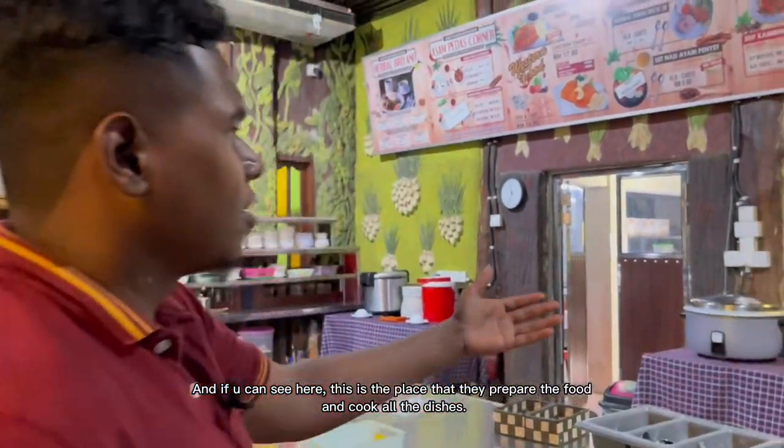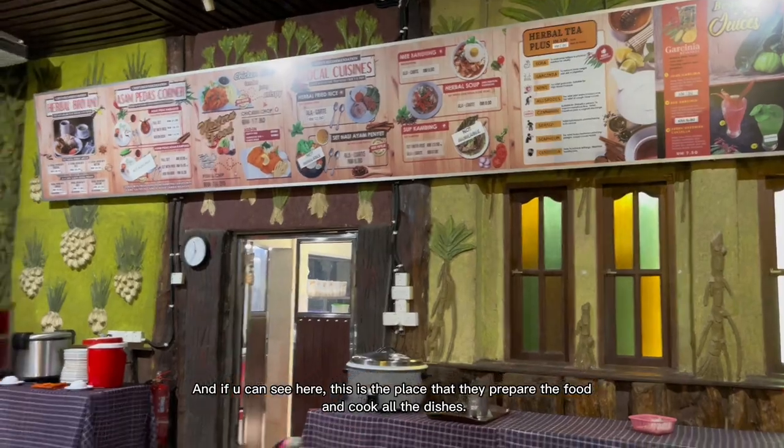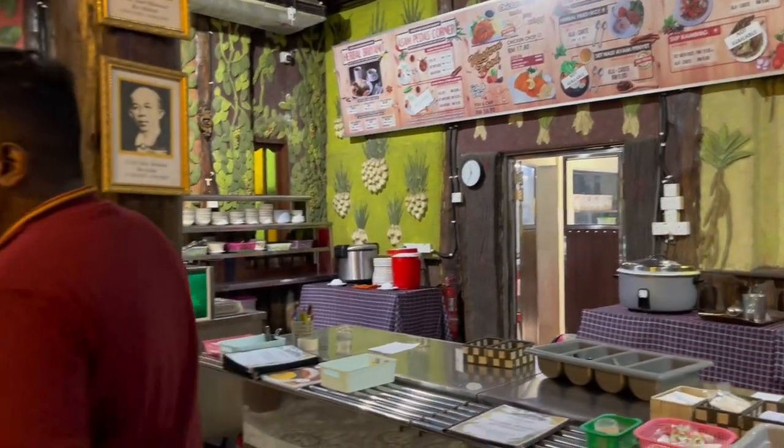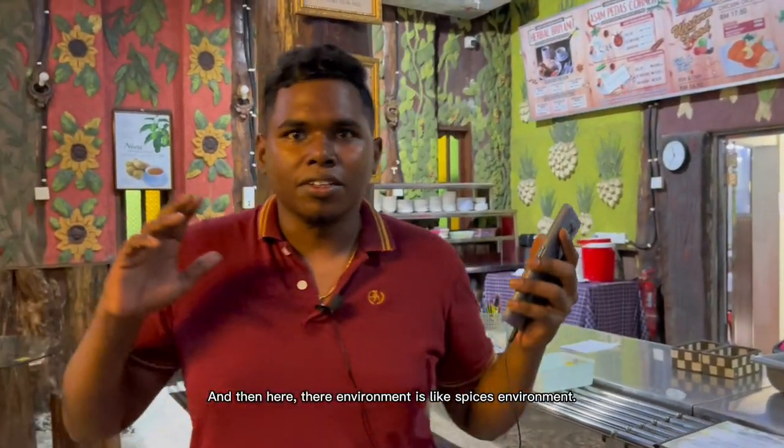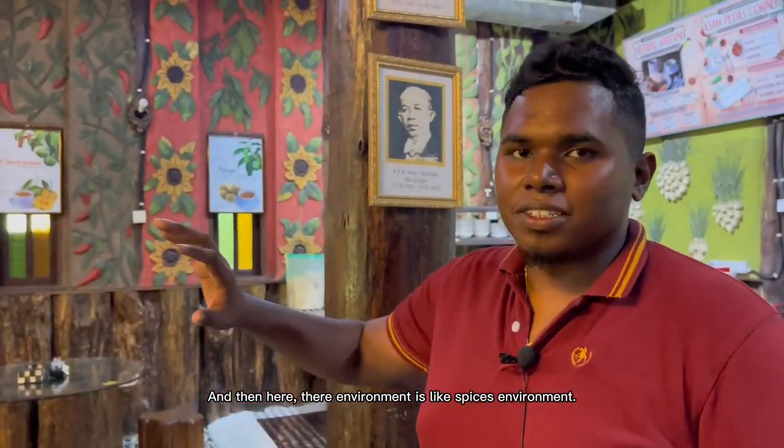If you can see here, this is the place they prepare the food and cook all the dishes. And then here, this is the environment, like a spices environment.